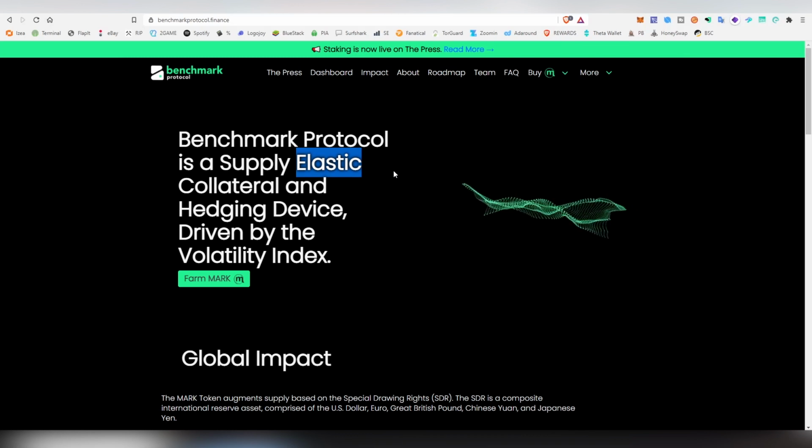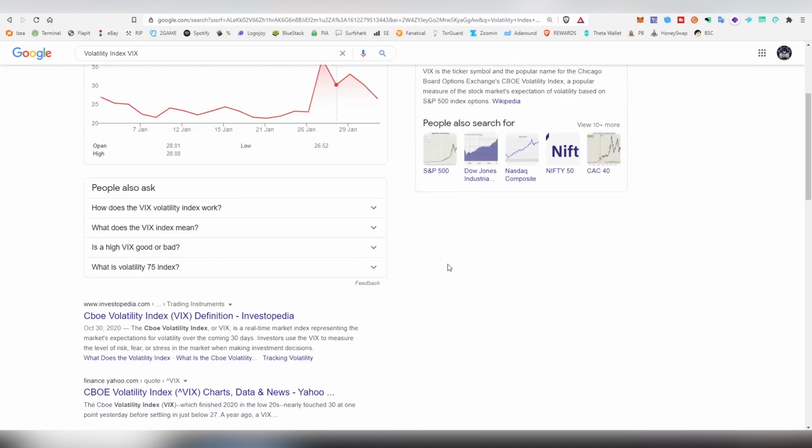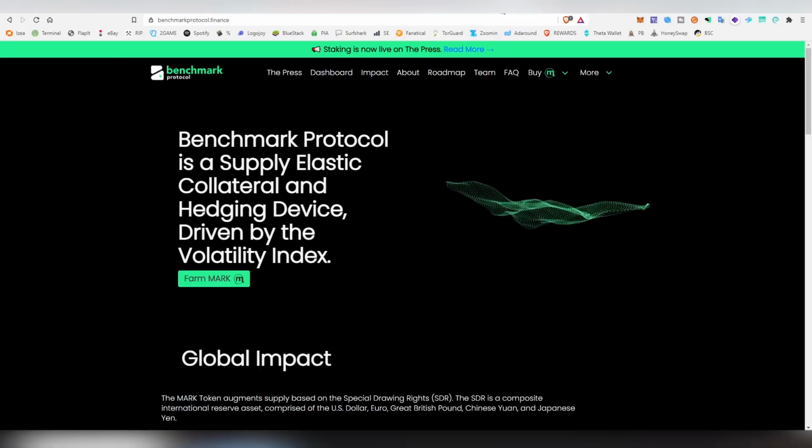Obviously there have been so many variations on these elastic tokens, and Benchmark Protocol is making it so that it's driven by the Volatility Index. The Volatility Index, I believe, is the biggest derivatives market. I think it's worth like a quadrillion. So basically it has the volatility based on the S&P 500 stock options. I'm not coming from the stock world, so I had to learn a lot of new stuff when doing the research for this video. This is very popular, by the way, among the people who come from that world, and that makes it a pretty great candidate to be pegged to.